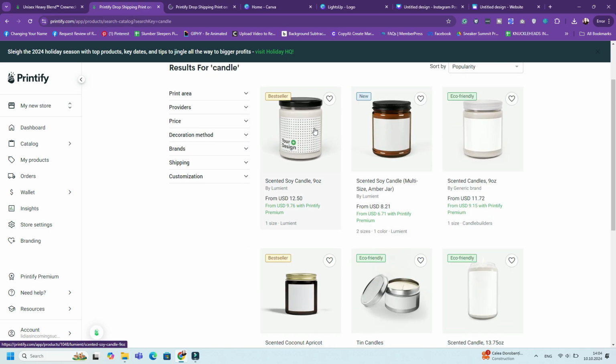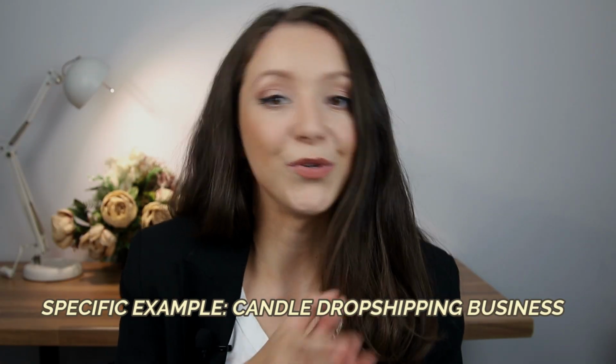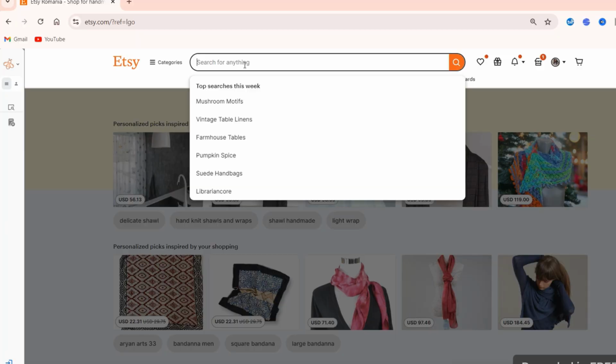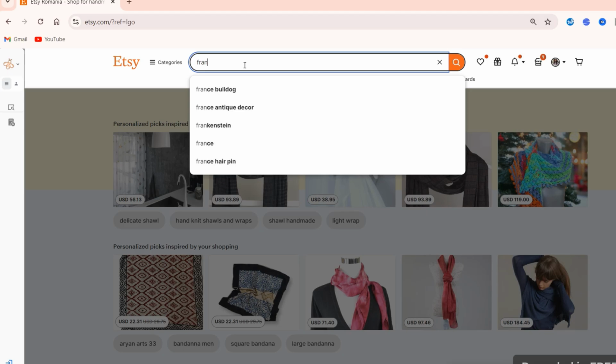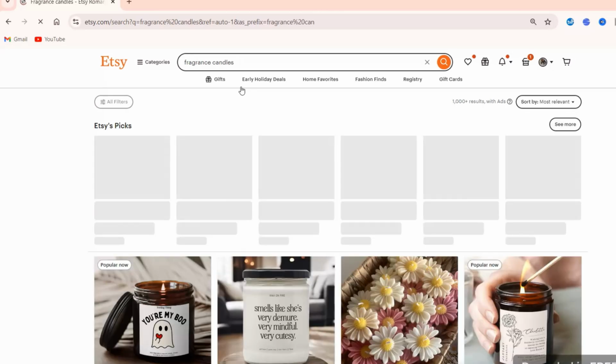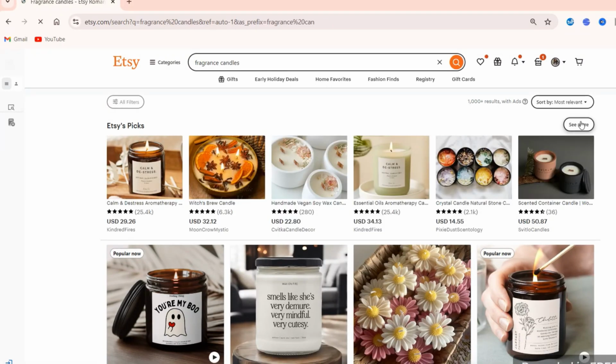So let's take a closer look on how these tips reflect on a specific example, such as starting a candle business with Printify. The first tip would be to research candle trends. So you can go to Etsy, for example, or to Google Trends and identify popular candle styles, fragrances, and designs. For instance, you might find that soy candles with unique scents are currently in demand.